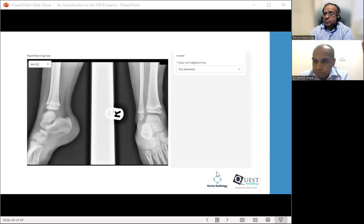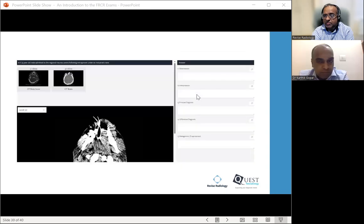This is a typical rapid reporting question. You've got a platform which we have reproduced exactly as the exam, at the cost of several hundreds of thousands of pounds. We have created a platform which reproduces the exam. You have to choose whether it's normal or abnormal. And if it's abnormal, a little box will come down, and you just have to say what the abnormality is. And when you get onto the journey, we will help you, we will fine tune your process.